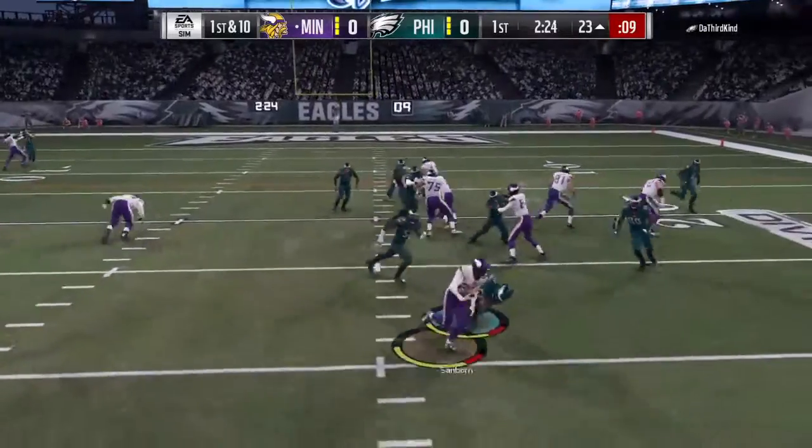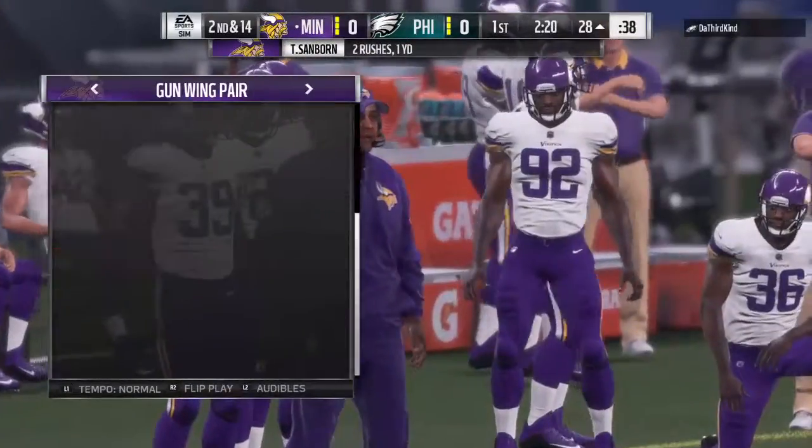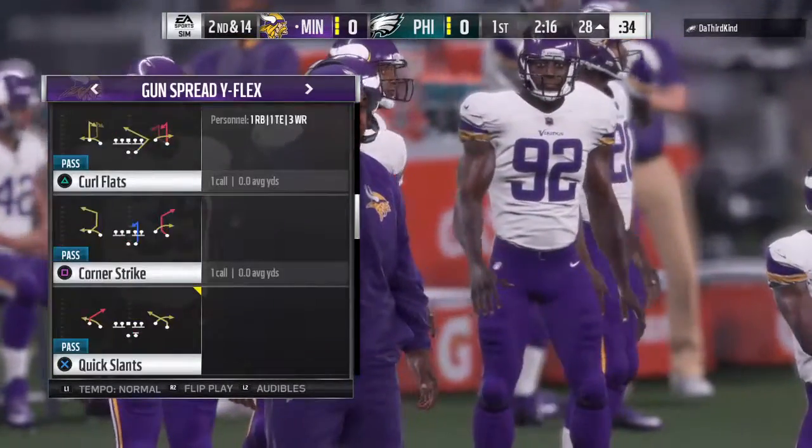They'll run it now out of the gun. And he'll lose yardage here, going down back at the 28. That's going to go as a loss of 4, and it'll be 2nd down.